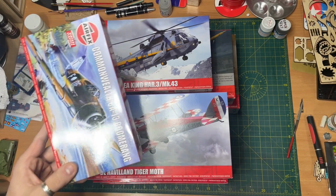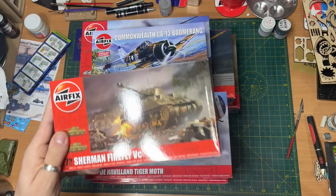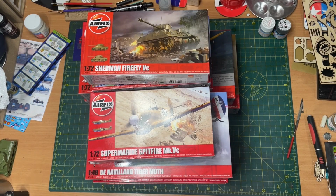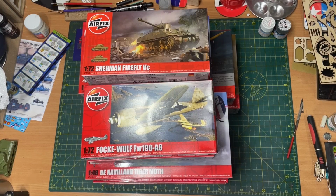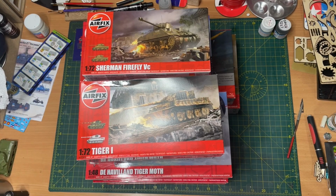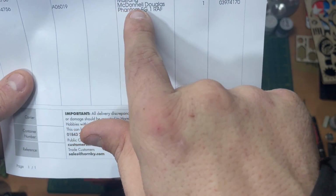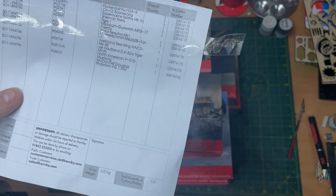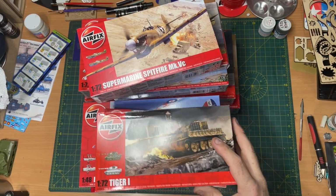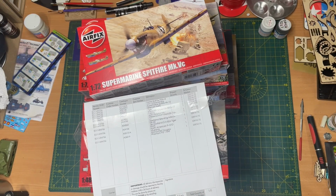That's 6. We have the Commonwealth Boomerang, the CA13. We have a Spitfire Mark 5C. A Sherman Firefly, which is the new tooling, which is good. We have the Focke-Wulf FW190A. And we have the Tiger. So that's 1, 2, 3, 4, 5, 6, 7, 8, 9, 10, 11. I'm not missing a kit here, am I? Oh, there's one missing there. They've missed out the McDonnell Douglas Phantom FG1 RAF. That's missing from the box. That's a bit of a shame, isn't it? So yeah, that's the one I'm missing. I can't see it. Unfortunately, I don't have the McDonnell Douglas Phantom FG1.